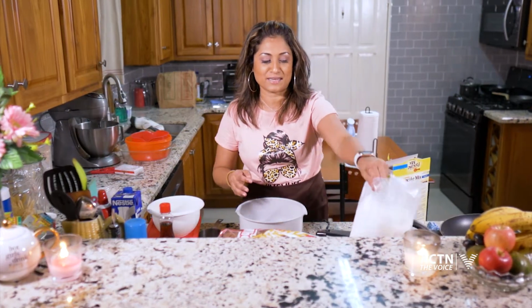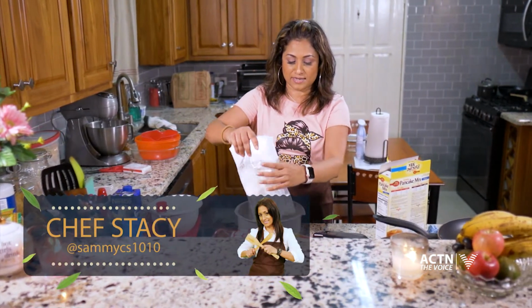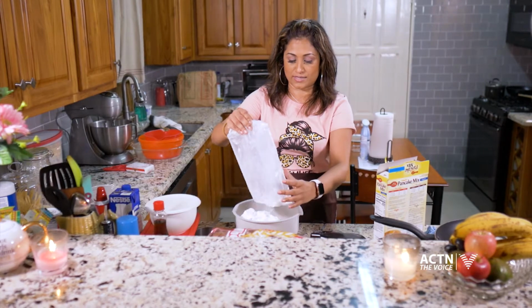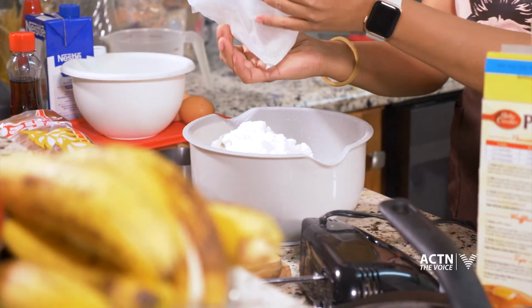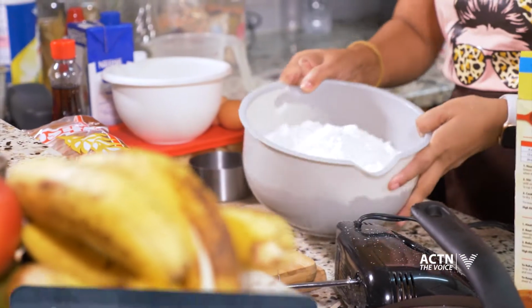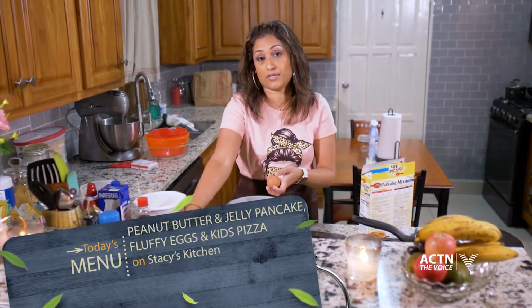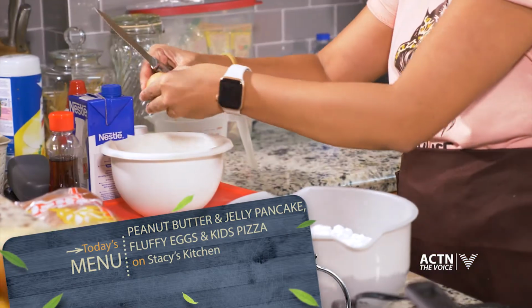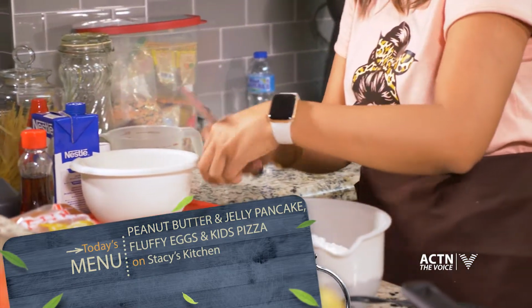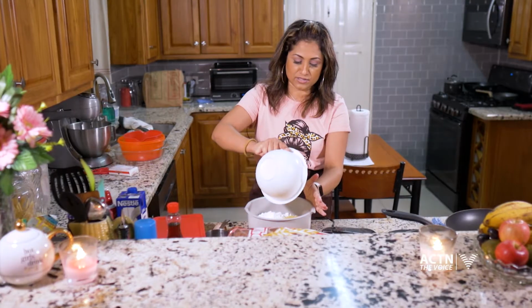Okay guys, so first I'm going to start with my pancake mix. And guys, it's store-bought, so it's a lot easier to work with. So I'm just going to empty that there. And to this mix, I am going to add 3 eggs. All right, so we're going to go in with 3 eggs in that. All right, so I'm going to put this to my mixture.